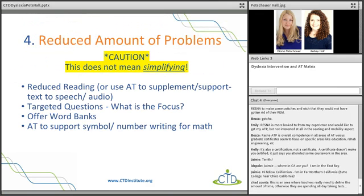So this is a big one, reducing the amount of problems. So thinking about how to work with students who have dyslexia, it's really important to consider not simplifying information. Many of these students don't need modifications to their learning. They need accommodation. They don't need the expectation of learning to change, but they might need a little bit less information at a time or more targeted questions to get at what you're asking. Offering word banks is often a great way to support students with dyslexia. And again, assistive technology to support, especially in the area of math, this can be really challenging for a lot of our students.